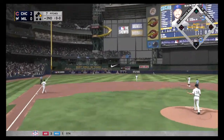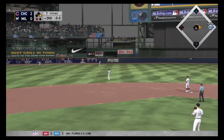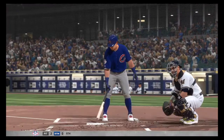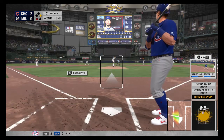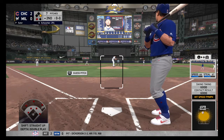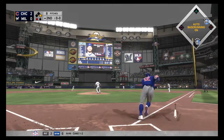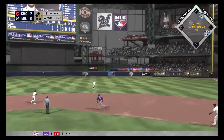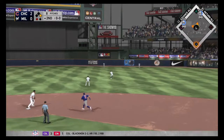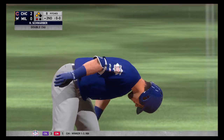This is line to left. Pham is there, and he makes the catch for the out. Coming to the plate now, Kyle Schwarber. Lifetime versus this arm, he's 0 for 4. Ready to deliver. Here's the first pitch. And it's belted high and deep into right center. But that'll be off the wall in right center. And they'll have runners at second and third following the 1-out double.